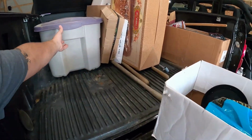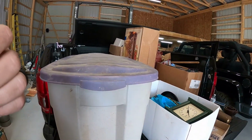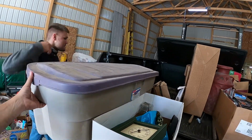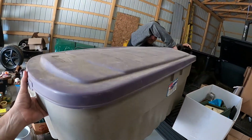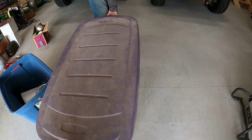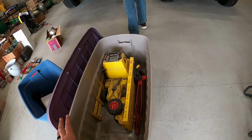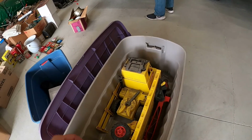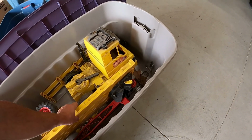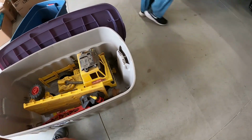I bought this for my youngest. I paid a little more than I probably should have. Christopher, you grab one side for me, and I'll show you guys this as I pull it down. It's light. Let's see here. So I paid 12 bucks for it. My son's huge into excavators, anything construction wise. So I'm not gonna sell it. I probably should. But I figured he'd love that.